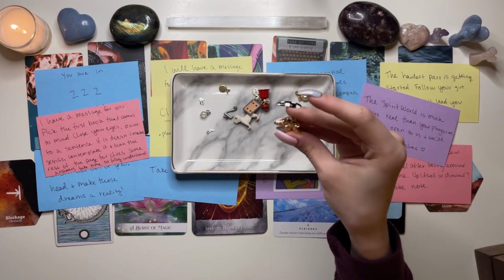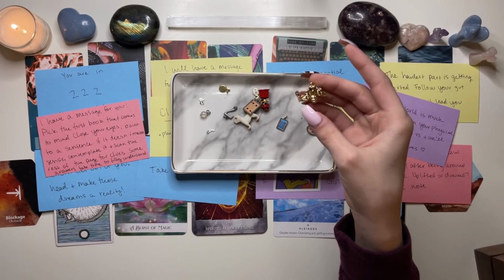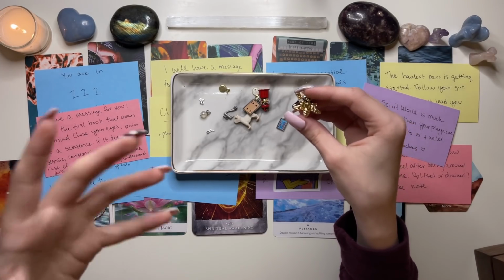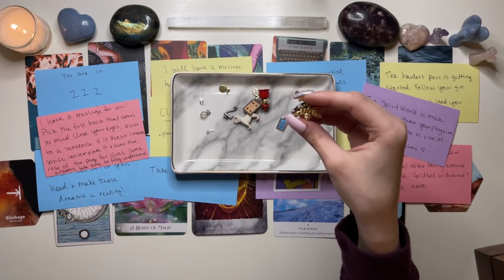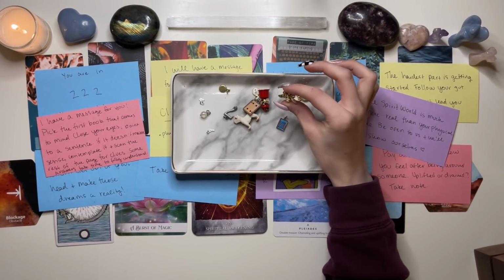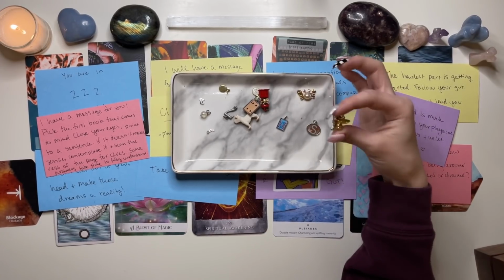We also have the little bee here. So I'm seeing this in two ways. I feel like it's time to get to work in terms of the things that you want to achieve and work on that inner work, but also seeing yourself as queen fucking bee, no matter what you identify as. Like, you need to know your worth more.